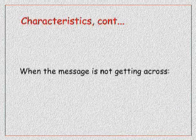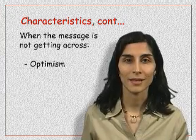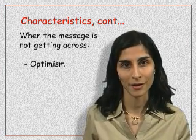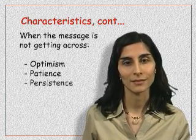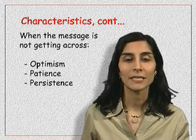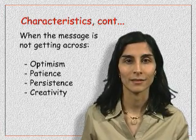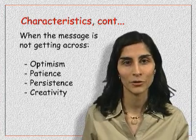When the message does not get across, which will happen once in a while, we need to maintain a sense of optimism that the communication will in fact take place, if not now, but at some point in time. We need to demonstrate patience and persistence. We need to try and try again. We need to demonstrate creativity. Use different methods and different words. Get to know your resident, even if it's one or two key things about that person. Make it personal.